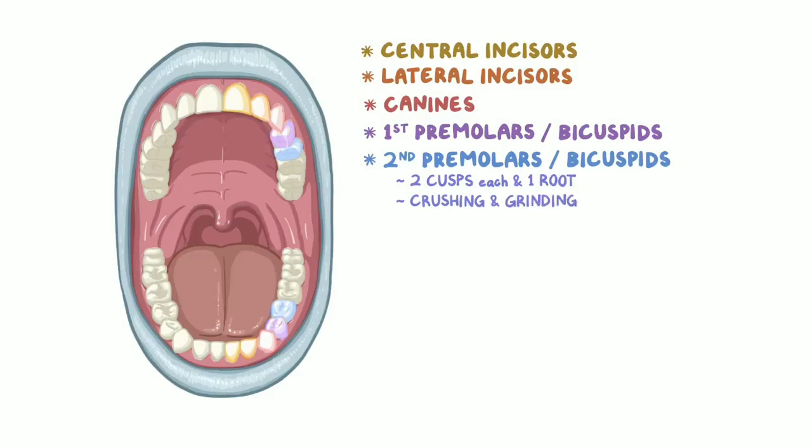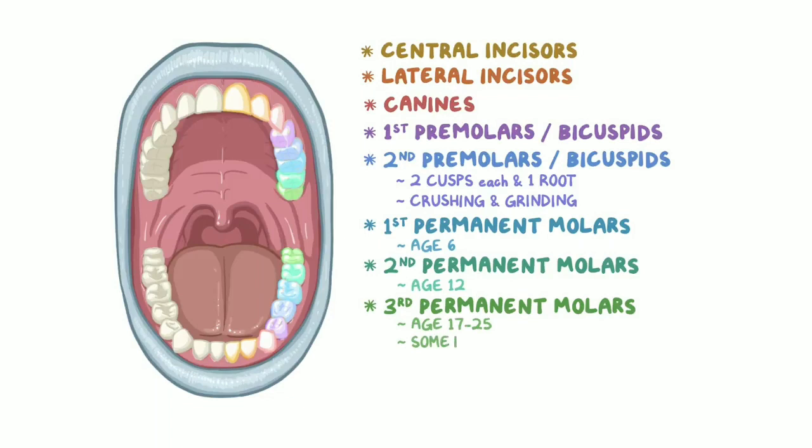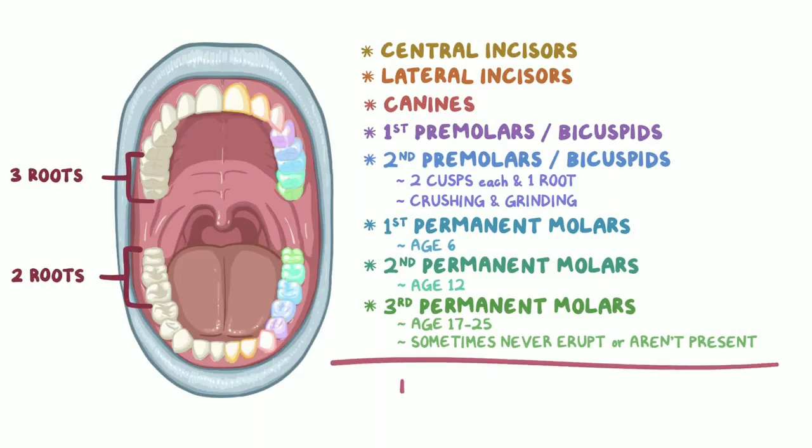As the jawbones grow throughout adolescence, they make room for a few new teeth toward the back of the mouth. The first permanent molars usually appear around age 6, and the second permanent molars around age 12. The third permanent molars, or wisdom teeth, usually don't erupt until around the ages of 17 to 25, but sometimes they never erupt, and they remain impacted in the jaw, or they simply aren't present at all. While the upper molars typically have 3 roots, the bottom molars have only 2. Altogether, that makes up 32 permanent teeth.